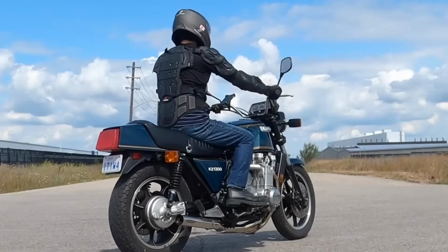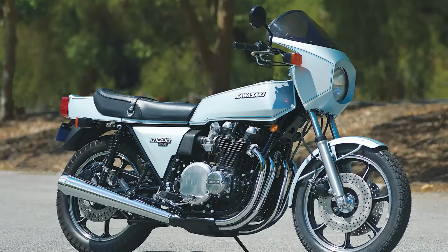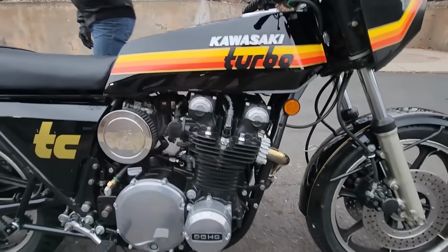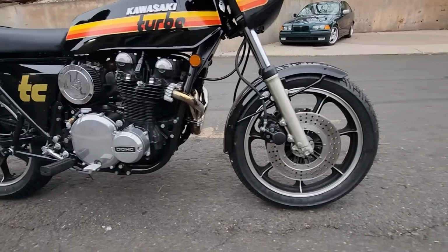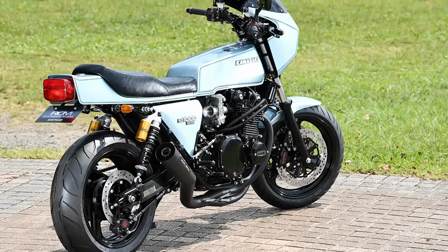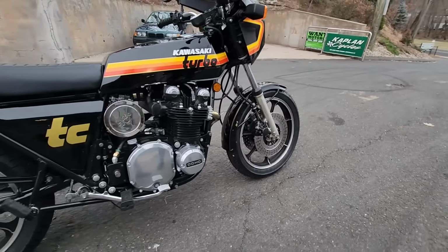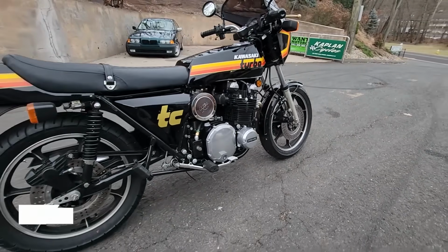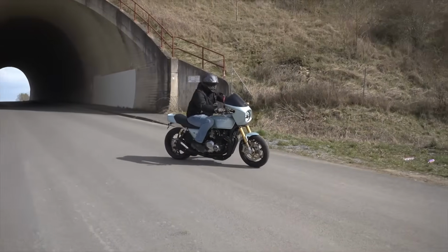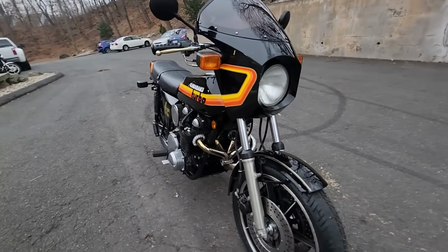But perhaps the most striking thing about the Z1R was its look. Drenched in a deep, dark paint scheme and stripped of unnecessary bright work, it had a modern, almost menacing stance that set it apart from its chrome-heavy rivals. It was futuristic without being flashy, a motorcycle that made a statement before it even started. Originally sold for just under $4,000, the Z1R quickly gained a cult following. Today, well-preserved models easily bring in over $20,000 at vintage auctions.